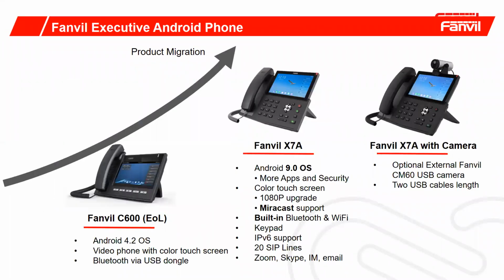On our Android phone, it's not the Android phone market. We actually had a legacy C600 Android phone interface. We went ahead and added a separate keypad as well as an interface as well as a camera that goes along with it. And again, the great news about it, yes.